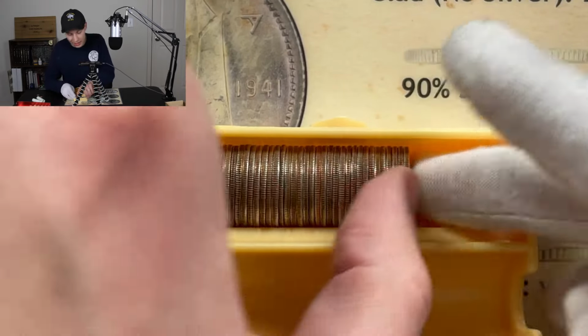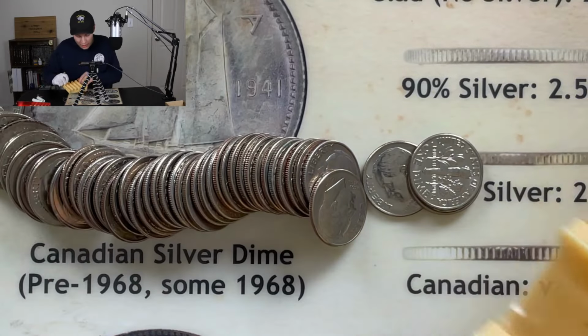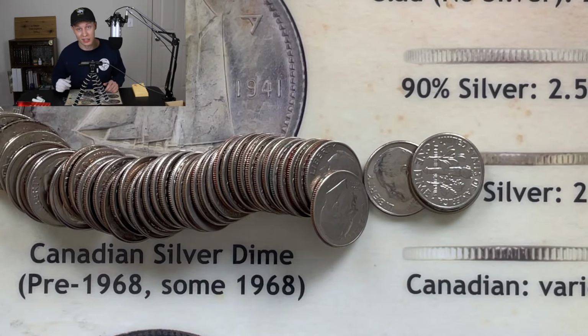But for the rest of these, I will just take a look at the dates and see if there's going to be anything worthwhile. Other than that, though, guys, I'm going to go ahead and get into the rest of the coins.